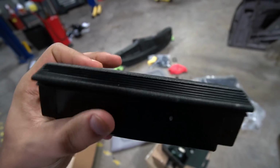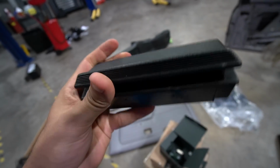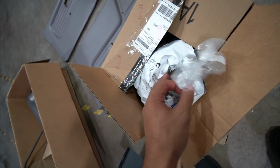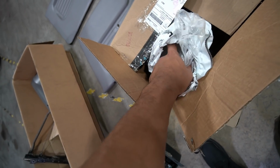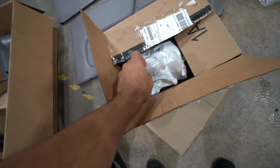The ashtray trim was something that I was missing also by the center console, so I went ahead and got one as well. Also got it on eBay. In here, these are all the clips for the door cards. Since they weren't really fastened all the way, the door cards were just kind of flapping away towards the bottom side. So I went ahead and got all the clips and all the screws necessary for that.